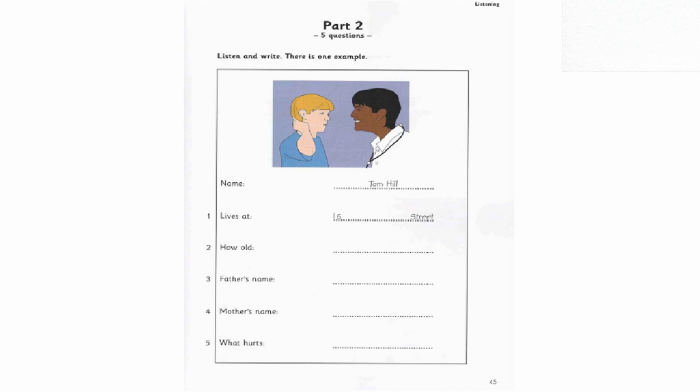1. And where do you live, Tom? 15 High Street. Can you spell high, please? H-I-G-H. Two. Now, how old are you, Tom? 10. It was my birthday last week. You're very tall. Yes, all my family are tall.